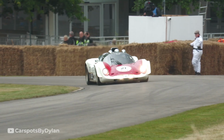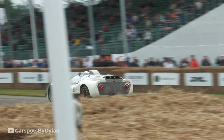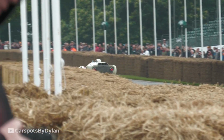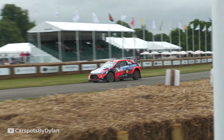Bertrand is the driver in this at the moment, and apparently we're just listening in to that one. And it launched up the hill. This is a helicopter turbine, apparently. Hyundai at the moment, and for Ford, all battling in the World Rally Championship.